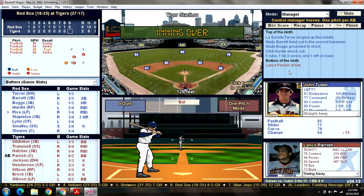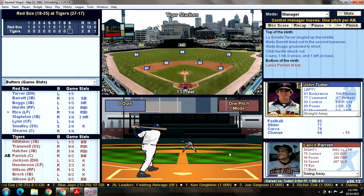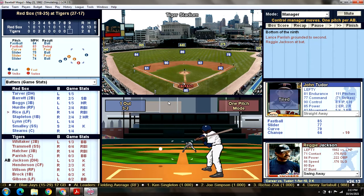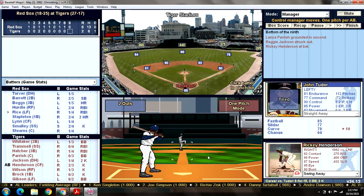And then Hume strikes out Smalley. Who was that? Hurdle, right? Yeah. So second strikeout only for Tigers pitchers today. If we go to the bottom of the 9th, Tudor has been pretty much masterful today. And we've run ourselves out of a couple opportunities as Parrish grounds out to second. Reggie, 1 for 3 on the day, strikes out on a pitch two feet outside. Six Ks for Tudor. It's down to Rickey.